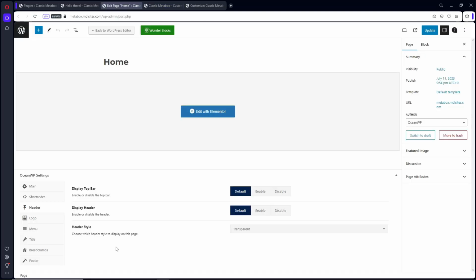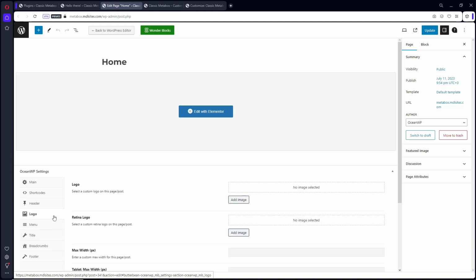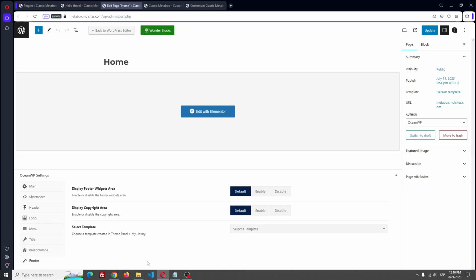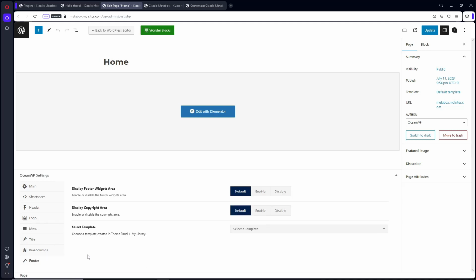For example, if we want to add a different logo to this page alone, or even a different menu, or control the footer, we can do that as well. As you can see, the job of OceanWP Metabox settings is to amplify your creativity and help you break loose from the usual design and customization strains and limitations.